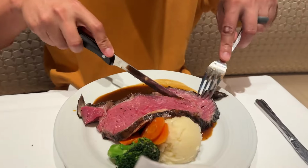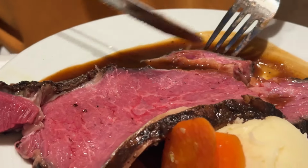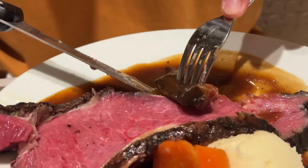A few minutes later. All right, next round of prime rib. Second round. Wow, look at that. I'm telling you. Look at that. I love my meat.